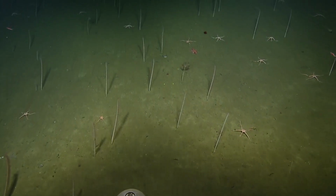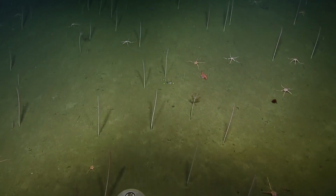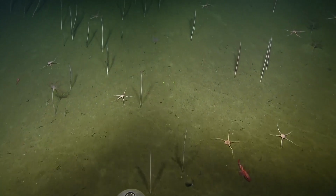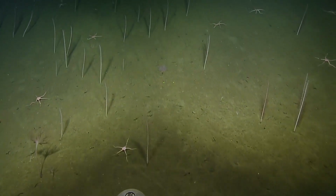Does that mean you would want to collect one and see one? If we see one on a rock, that would be a good indication that it's a rock pen.